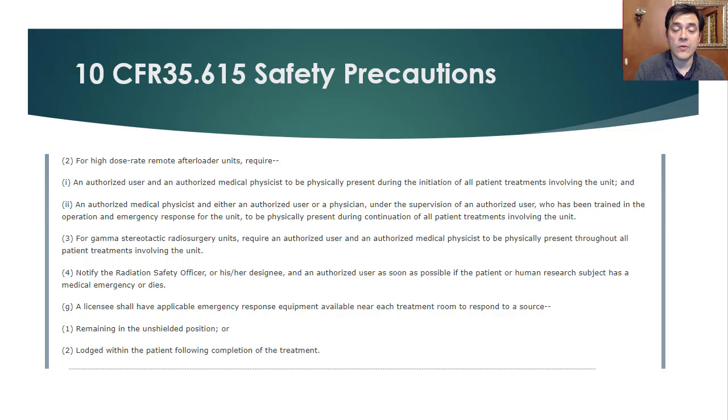Of the most importance of the statutes is that for a successful treatment, and a treatment that follows the NRC's guidelines, the authorized medical physicist and the authorized user must be at the console during the entirety of the treatment. There is some interpretation of what at the console means, but for the most part, they need to be present. They need to be not elsewhere in the department or off the premises during the course of a treatment. And letter G describes the applicable emergency response equipment available near each treatment room to respond to a source remaining in the unshielded position or lodged within the patient following the completion of a treatment. So this goes back to the emergency safe.